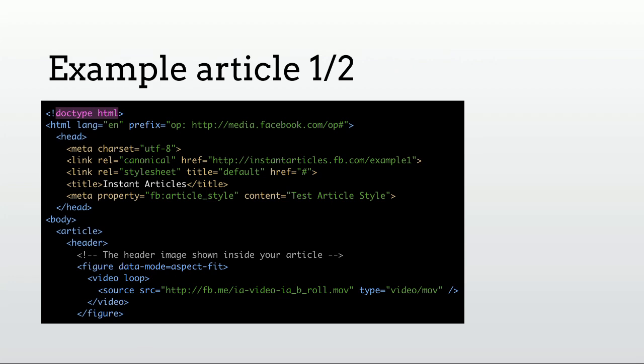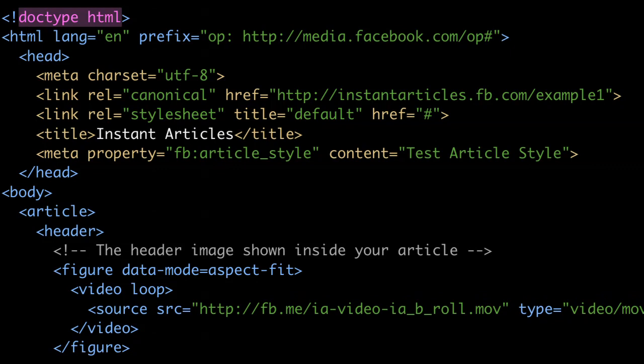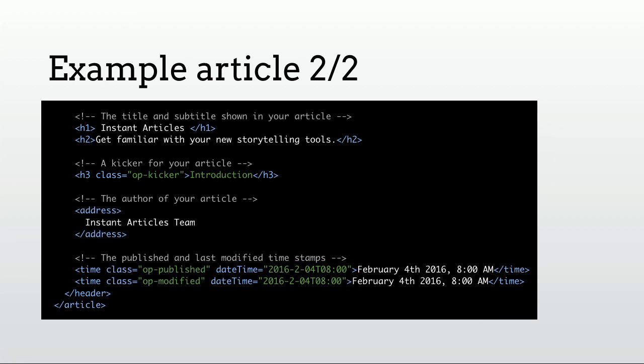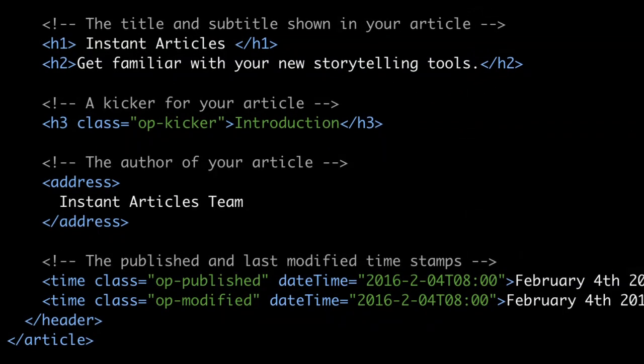So as an example of how this article would look, let's zoom in a little bit. There's 3 things I want to highlight. You have the canonical tag, the link tag, to point to the HTML version. Then you also have the Facebook article style that you can set, in this case telling Facebook to use the test article style. And here's an example of how you would publish a video. With the loop attribute, you can make sure that the video will continue playing after it's done. It will loop. So basically, kind of similar to HTML, right? And then scroll down a little bit more. You see an example of time elements where you can tell Facebook the published date and the modification date of your article.